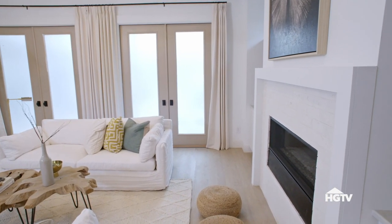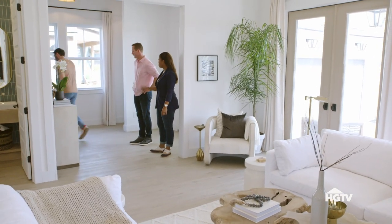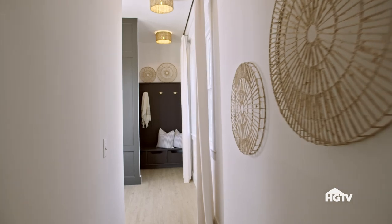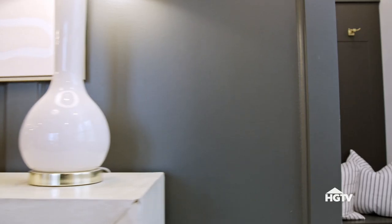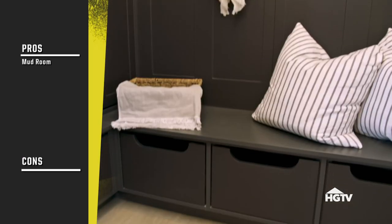There's a simple sophistication to this space. Hold on a second. There used to be a wall right there. There's a wall here. So connecting that area over the garage with this hall, but then you have the coat rack over here, all the shoe area. That's smart, because it's hidden, but it's still functional. Nice. Oh, I like it.